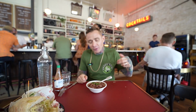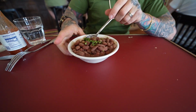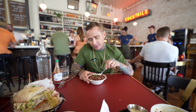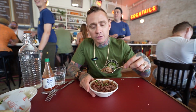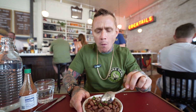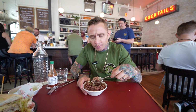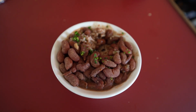Bomb. All right, we got the OG New Orleans special right here. Red beans and rice. This is that energy-packed meal that will keep you going all day right here. It has like a gumbo, thick broth underneath. Got a great flavor. Really good red beans and rice.